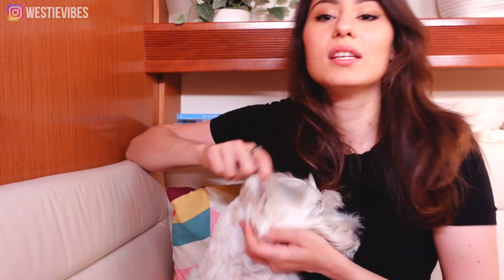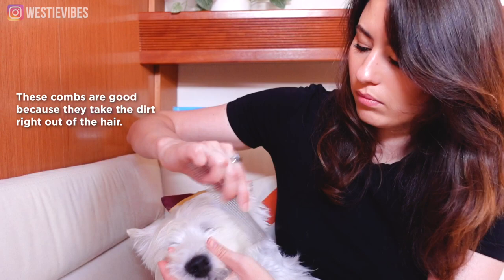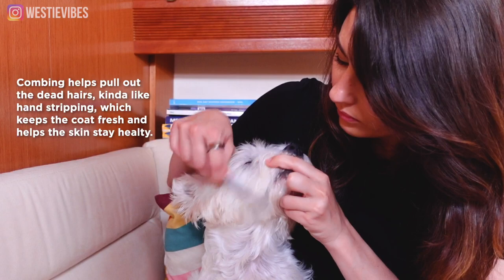These are really good because they take the dirt right out of the hair. So if your Westie gets dirty, plays in the mud or something, and it's not something major like he needs a bath, you just let it dry and then comb him with one of these combs, and the dirt will just fall right off. And it's also good because it pulls the dead hairs out, kind of like hand stripping. So it freshens up the coat and it helps the skin stay healthy.